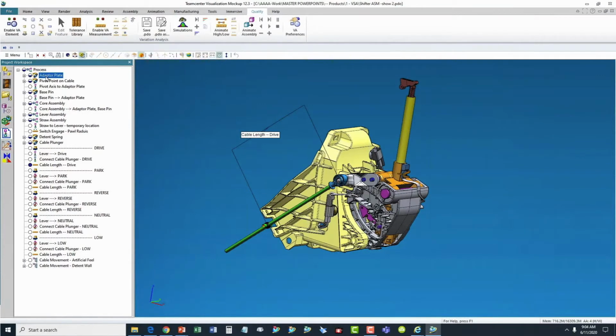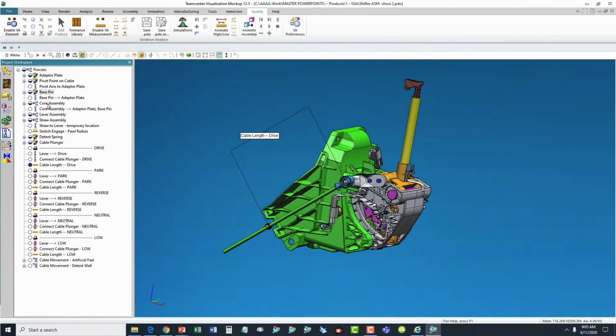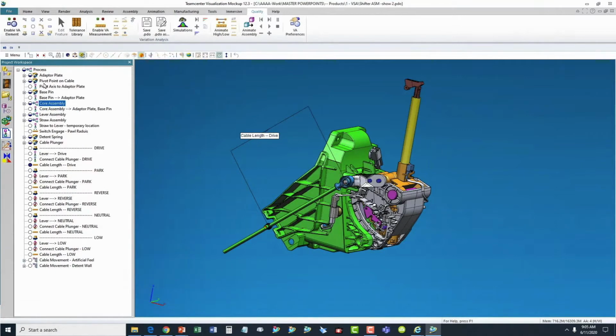It's the first thing. Everything is getting mounted to that. This little pivot point down here on the bottom in yellow is being mounted directly to that. Then I have a base pin. That base pin is going inside here. So I have my target, and then I start adding my objects one by one in sequence. Here I have an assembly. Inside the assembly, I have individual parts.